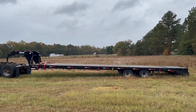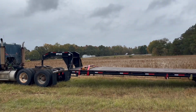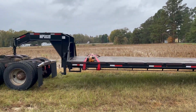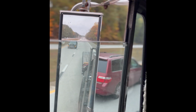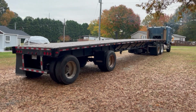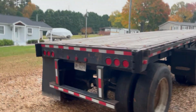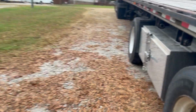And this gooseneck trailer a little nose high. I got it as adjusted down as I can get it. We got to roll only 100 miles with it, so let's get out of here and see how it goes. Okay, about to head out for our first trip. Gotta get another mud flap for this trailer.